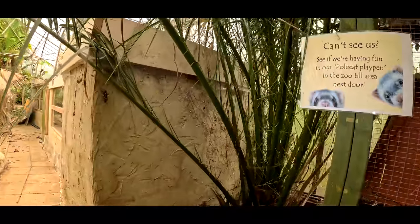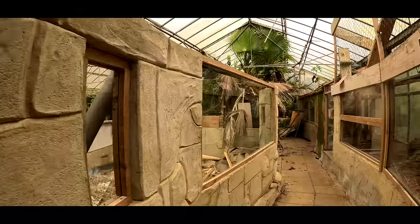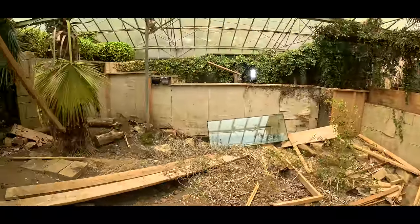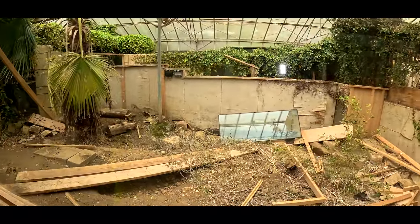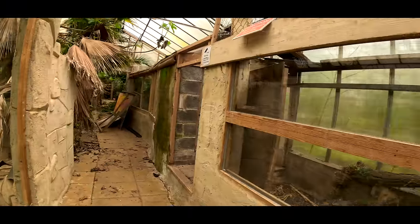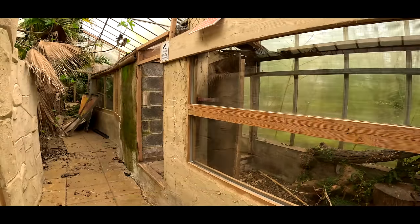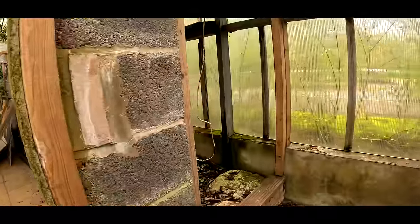Can't see us, we're having fun in the polecat playpen. Yeah, look, so this has got your kind of greenhouse vibe. You can see where the old little tank bits were there, and they've just been ripped out. Are there any otters, isn't it? I don't think there's any otters left, mate. I think they're gone. I think this place might be close for good.